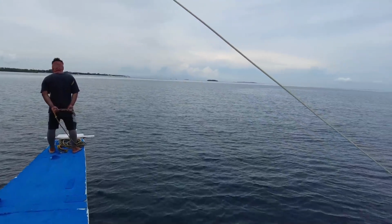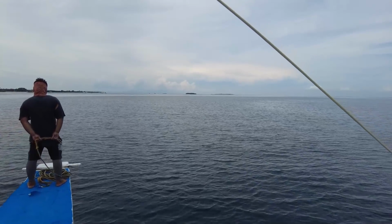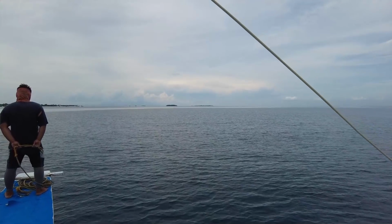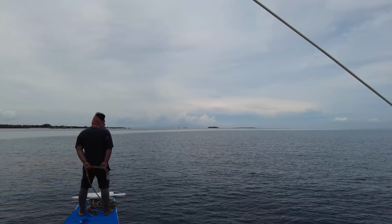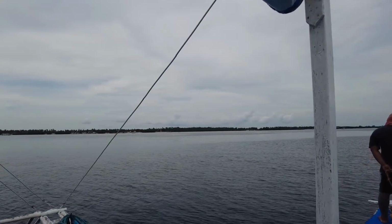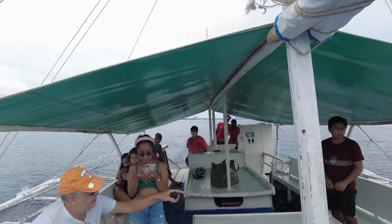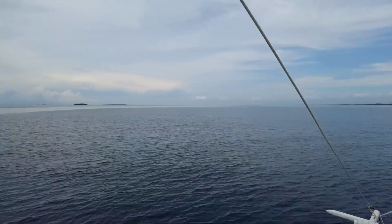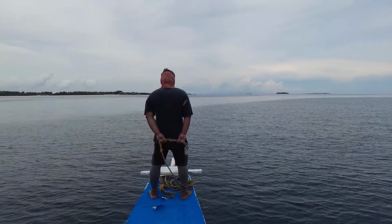All right, so we are close to the island area here. You can see 3 islands off in the distance here. Okay, so we are near now to where we're going to be snorkeling. This is our first stop. There's our crew right here. Should be fun though.